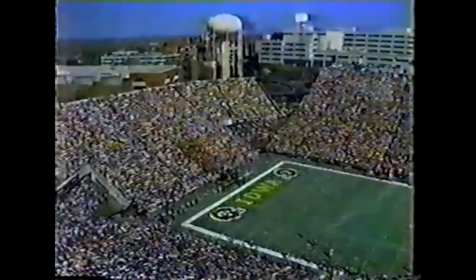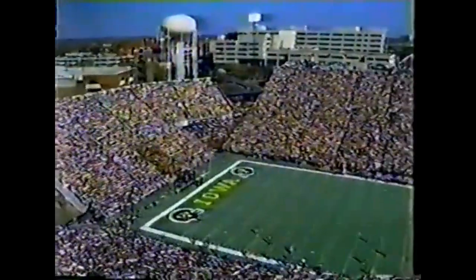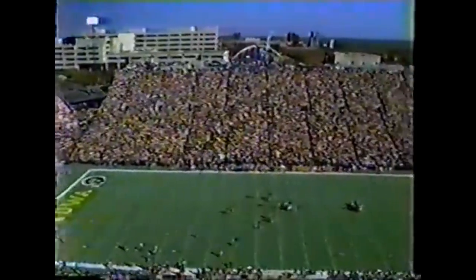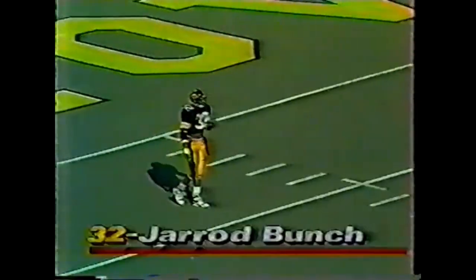It's Indian summer here in the state of Iowa. Temperature at kickoff time, 75 degrees. A sellout of 67,000 plus for this 40th meeting between Iowa and Michigan. Shut up quickly. Mike Saunders is back deep. Peter Marciano joins him for the Hawkeyes. The Hawkeyes are 3-2-1, Michigan 3-2.